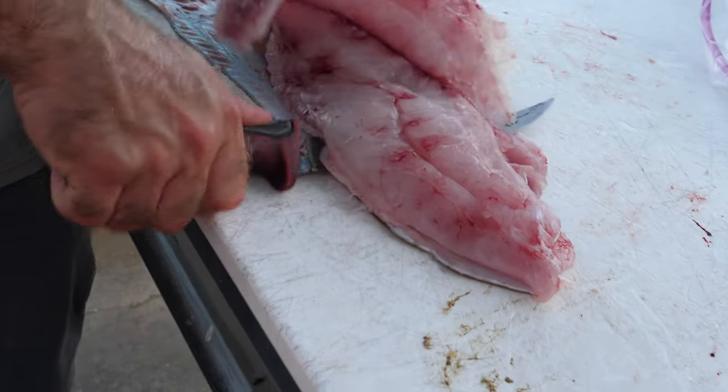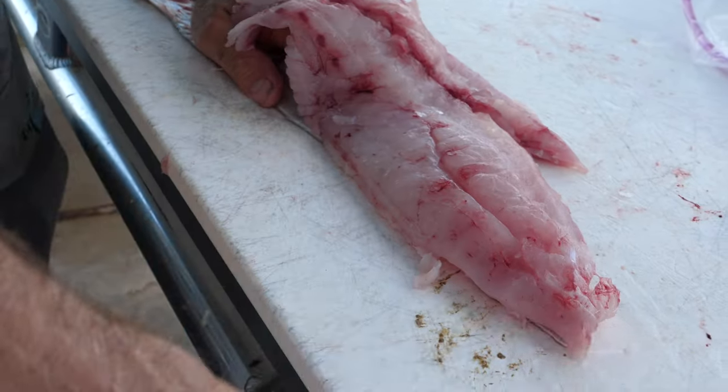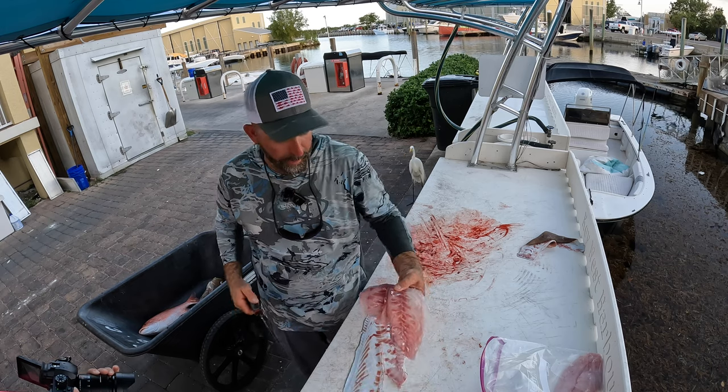Linda, what do you want to cook with this? How do you want to cook this grouper for us? I have no idea.